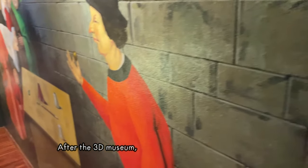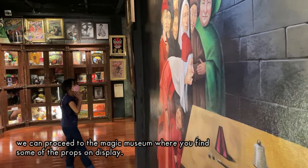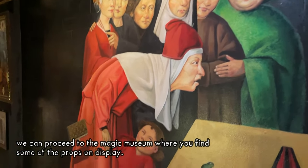After the 3D museum, you can proceed to the Magic Museum where you find some of the props on display.